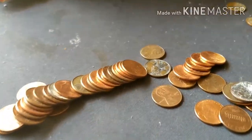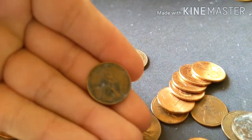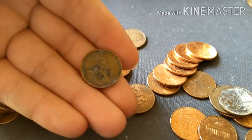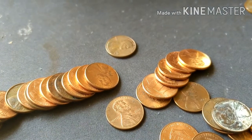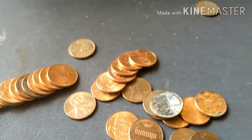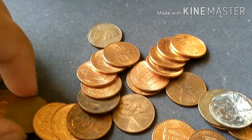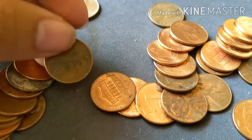So in that same roll that I found the first 51, if the camera's going to focus on it, we have another 51. 2 51s in the same roll. And now that I've started to go through the roll, I'll keep y'all here. And we're not going to find anything.